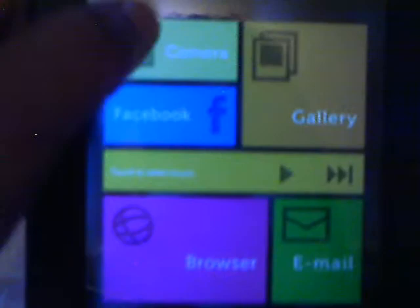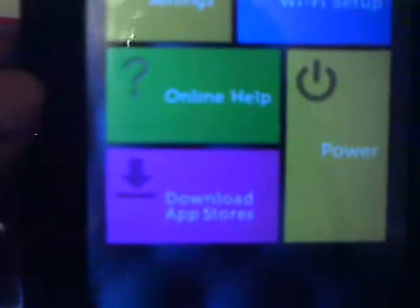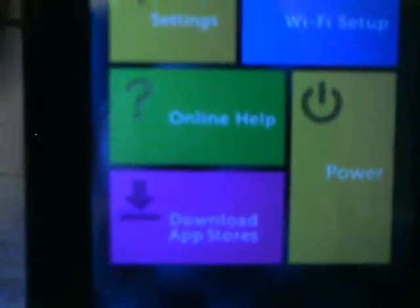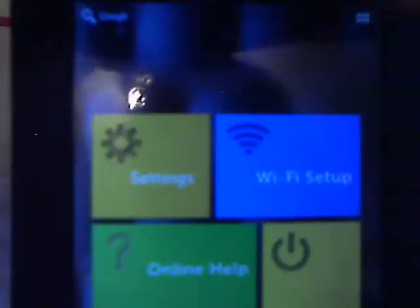Now you have camera, gallery, Facebook, browser, and email on the first page. Come on. You got two settings, your regular settings and your Wi-Fi, your online help, power, and download apps. It's not bad. You get up in the corner, you go into your categories, and it's pretty clear. It works alright in landscape and portrait. Reaction's not that bad. Is it slow? Yeah. Compared to other tablets, yeah, but it's not that bad.